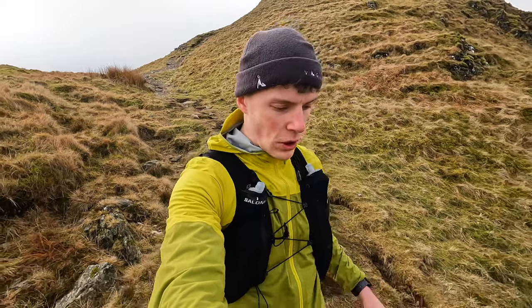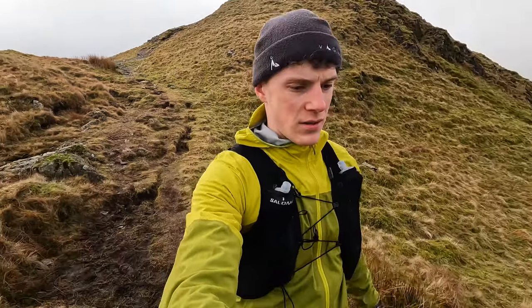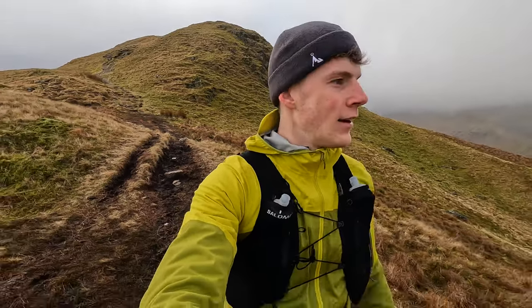And according to my watch, we're coming up to 8 miles now, and I think it's about 2 to 3 miles. I'm gonna say just over 3, to be honest, looking at how far I've got to go. So we'll smash it out, get back to the car. I'll show you the final kind of views of the walk.